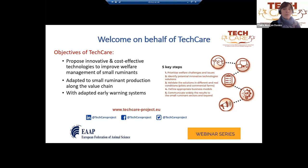The second step is to identify potential innovative technology solutions that can answer these welfare issues and validate the solutions found in different conditions on a real farm. And that will be the topic of the second talk a little bit. The fourth step is to define appropriate business models to encourage farmers to use the tools we've identified, and then of course communicate widely the results for everyone. So we are on social media, and we've also got a website, so please don't hesitate if you want to hear more about the project in general to go to these places.